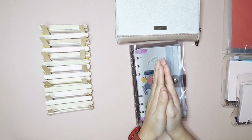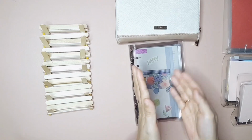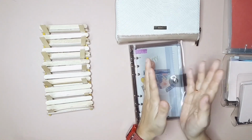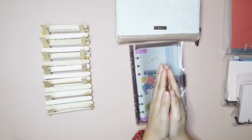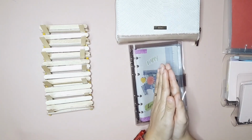So yeah, my favorite right now is emergency fund, because for me that will be our security blanket. So that is my favorite envelope for now. And also my other favorite envelope is my son's envelope. Love to see his savings build up for his future.